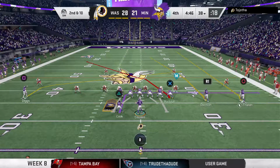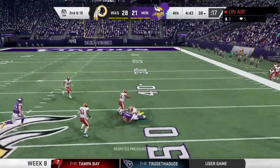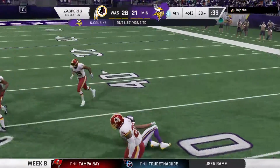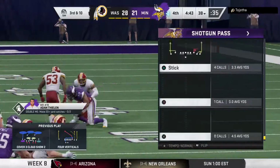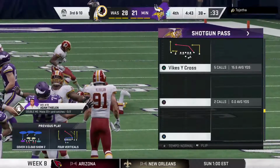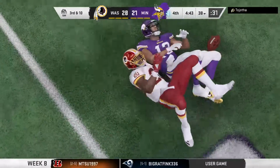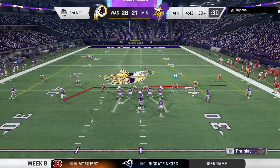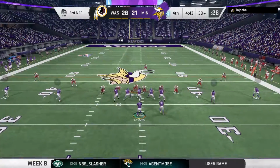Good route here. Cousins again. And this will be incomplete. Physical play on the football there, and it's 2nd down. It's a lot of contact going on there, and in the end, unable to keep 2 hands on the football and bring it into his body. Everything looked pretty good until the finish. Now they face a 3rd and 10 after back-to-back incompletions.